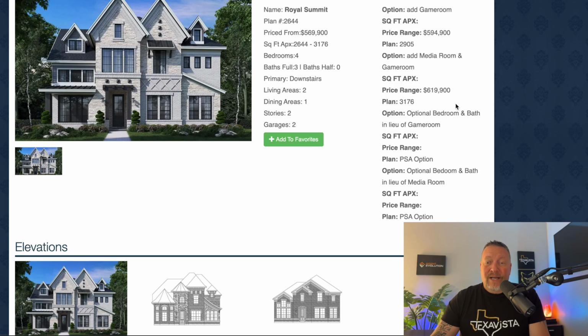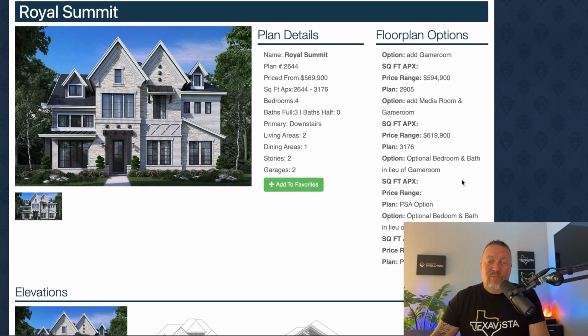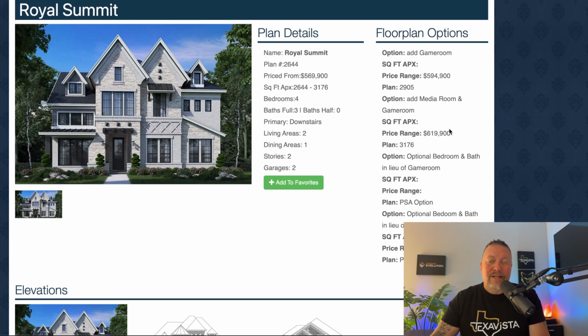That's a really good price for a grand home for 3,200 square feet, and you're going to get that wide open space feel of the Grand Alexandria. That's a little secret. The Royal Summit is based off of the Grand Alexandria. So if you want a cheap price on a grand home and you like the Grand Alexandria, prices start at $619,900. You could deck it out for maybe $725, and you would have almost just like the model home that we just saw in the Grand Alexandria. And that's going to be a really nice neighborhood, so I wanted to point that out.